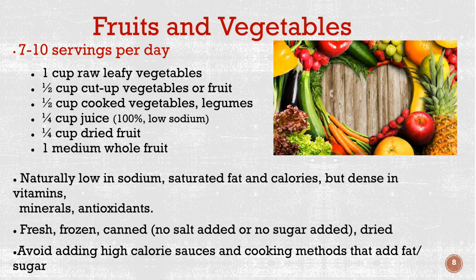Now, if we do have diabetes, we want to remember that fruit will affect our blood glucose levels much more than those non-starchy vegetables. So if you have diabetes, you're going to want to consider your 7 to 10 servings per day and go heavier on those non-starchy vegetables, say 5 vegetable servings, and limit your fruit to a smaller amount, say 2 servings.